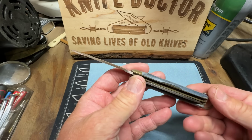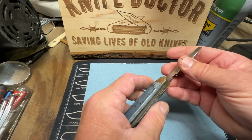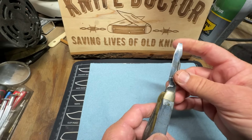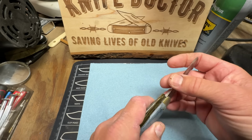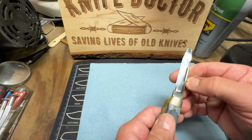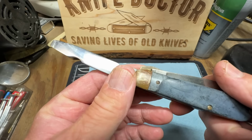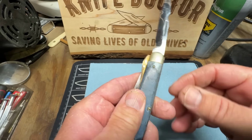I love it. It's a nice knife. I'm going to carry this for a little while. It's got a lock blade on the flat tip screwdriver, and this has a blade on it too. It's got a nice nail nick right there, nail pull. But this is gonna clean up really good, guys. I can't wait to do it.